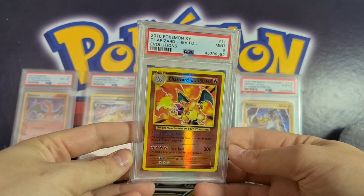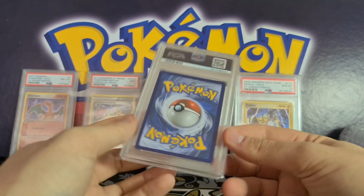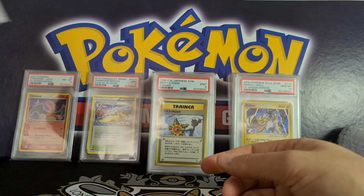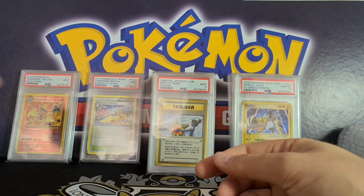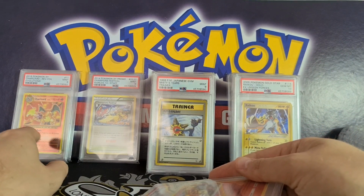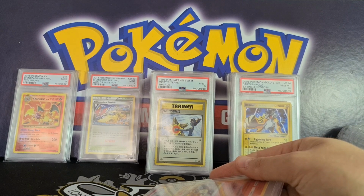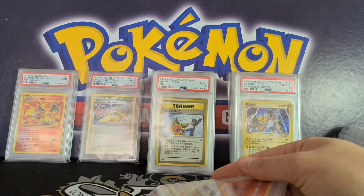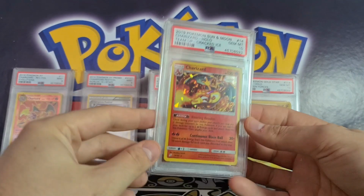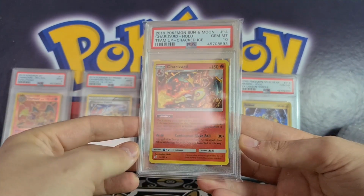Beautiful Charizard Evolutions Reverse Holo. These have spiked up now. I think a PSA 9 is about $50 to $60. The price of Evolutions booster boxes has also gone up massively in the past few weeks. I think in the UK you're paying about $140 to $150 for a booster box. Crazy.